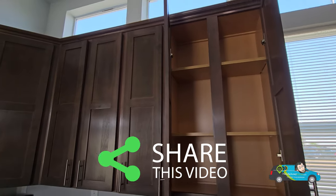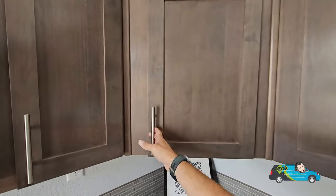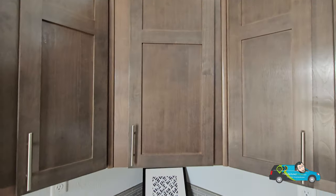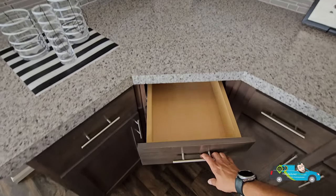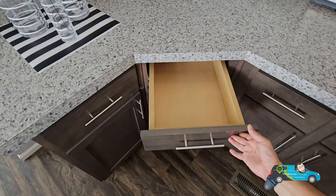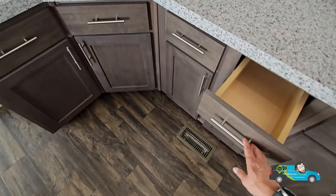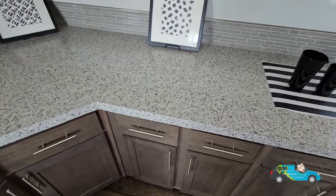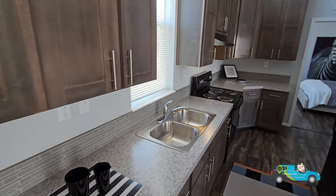Taking a look up there, you see all those big transom windows letting that natural light in above the cupboards, which is cool. The cupboards don't go all the way to the top, so you might need a ladder to clean up those dust bunnies once in a while. But we have plenty of storage, good drawers everywhere. I like the countertop design. It's pretty standard. I do like the backsplash too. It's not all the way up, it separates, and we have plenty of power outlets everywhere.